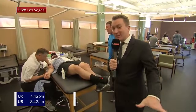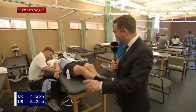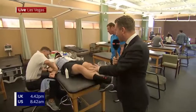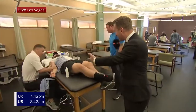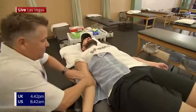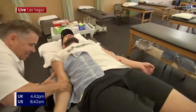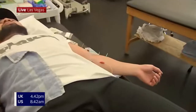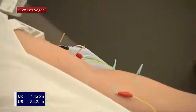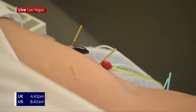Well, these are fascinating scenes for my money. I've seen plenty of boxers undergo physiotherapy sessions, but none quite like this. Here is the WBO heavyweight champion of the world, Joseph Parker. Lying here, you'll see there's various needles in his left arm, with an electric current pulsing through them. And Tim Soda, who is conducting the physiotherapy, can maybe explain exactly what's going on here.